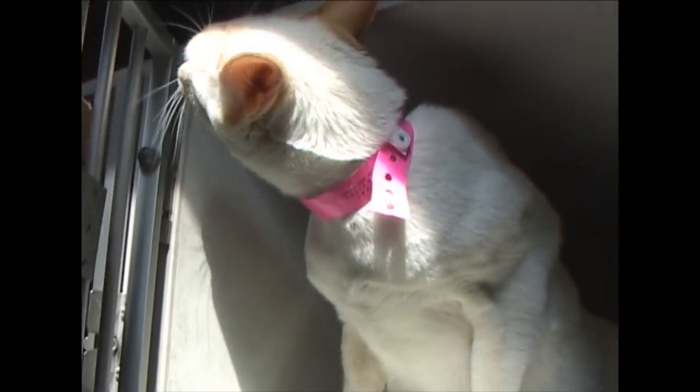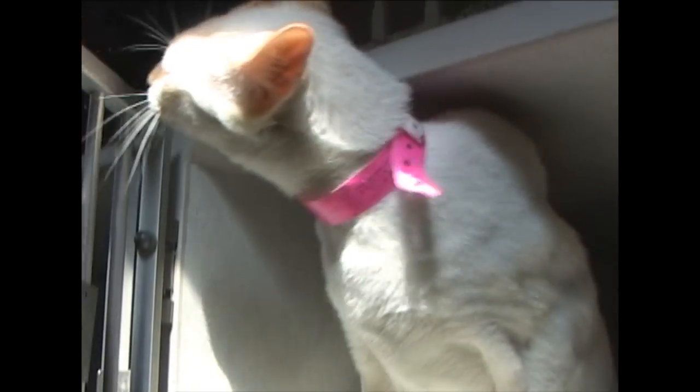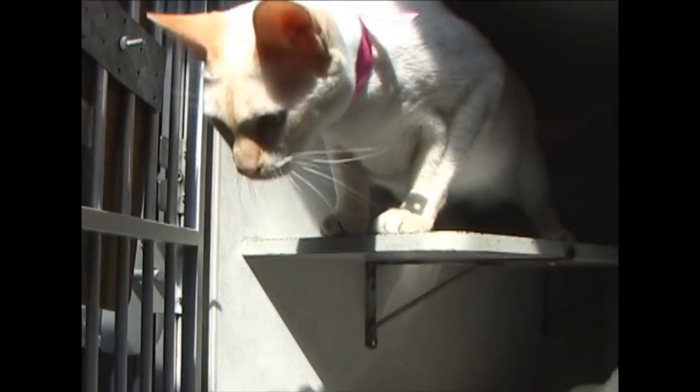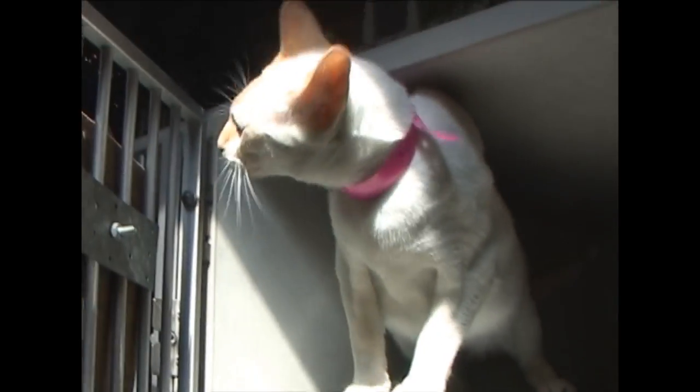Here's a beautiful flame point Siamese. Her name is Mignon. Her ID number, 187343. Best pet store in the county to get a cat like this. Mignon, 187343.